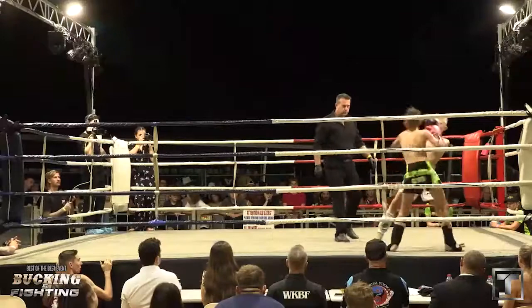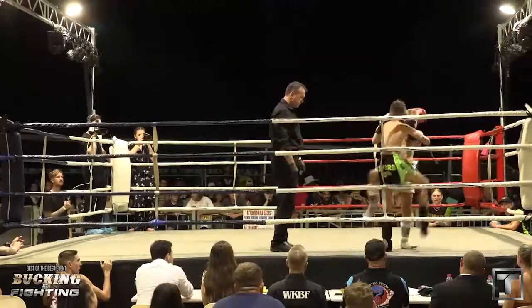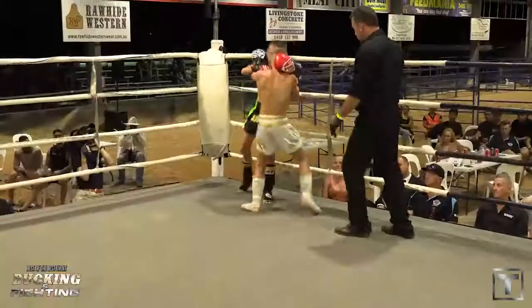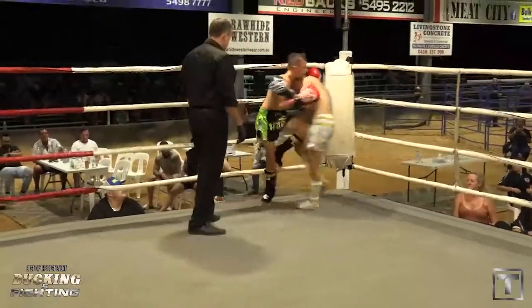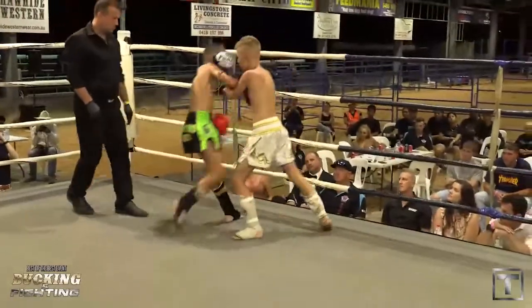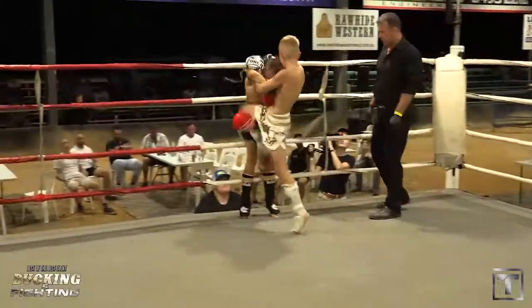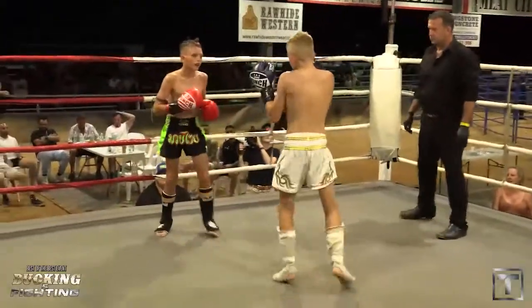Yeah, nice movement there from the red corner, just evading. Blue corner's just tracking him down again. Well, he likes the grapple. The blue corner is really initiating that grapple, but the red corner is holding his own and really starting to outwork in that grapple. So this is that long range that he doesn't really want to get caught at.